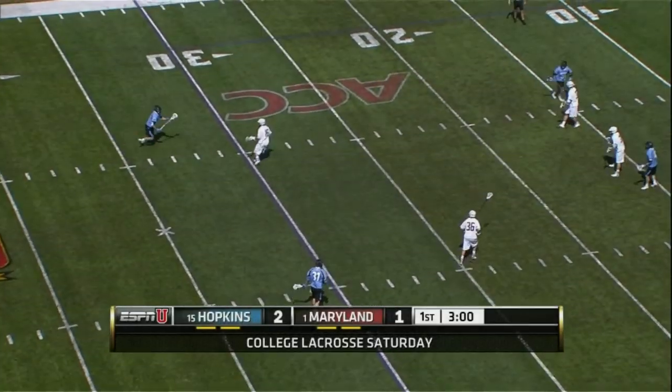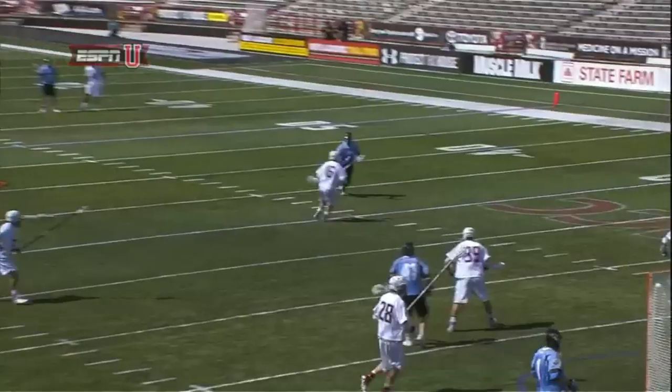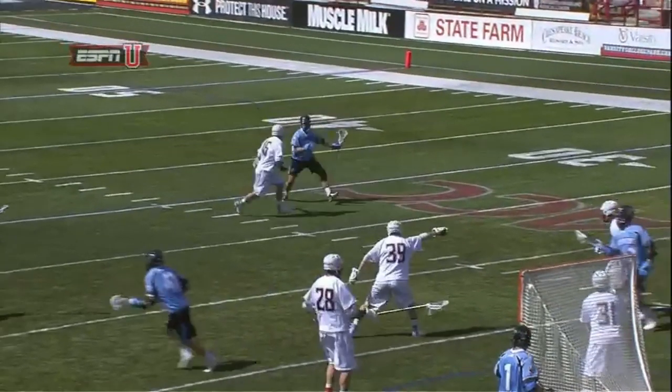Sanders back out there for the Blue Jays. Let's take a look at the same sequence from our other camera angle.